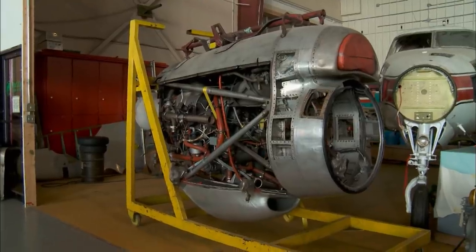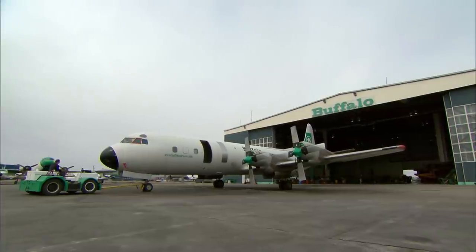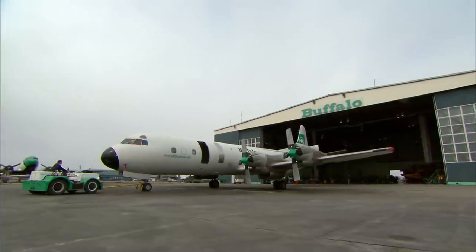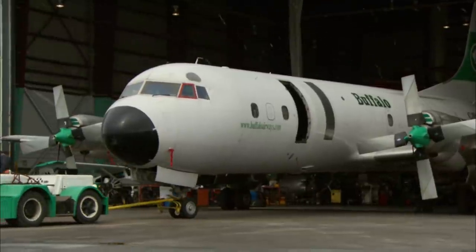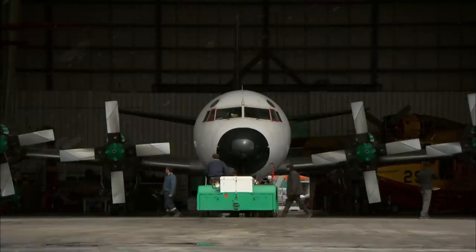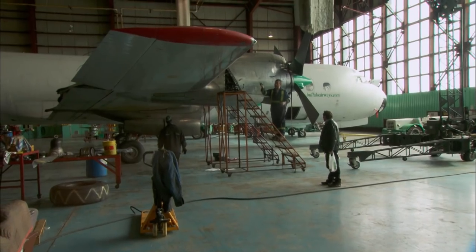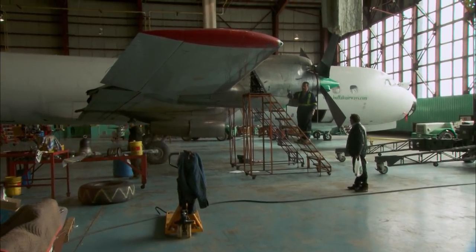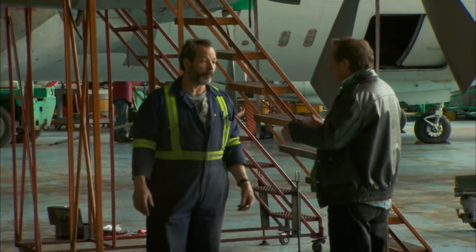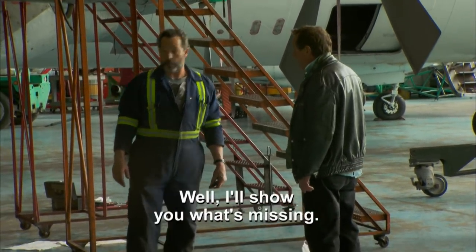The spare Electra engine in the hangar is missing some parts, but Buffalo's other Electra has four good engines on it. It's just easier and faster to take the whole QEC, quick engine change unit, off the other aircraft and throw it on the aircraft that has the problem. There's not enough parts for that. I don't know. But Joe doesn't think so. A body, gearbox, a turbine, and they say we don't have enough parts.